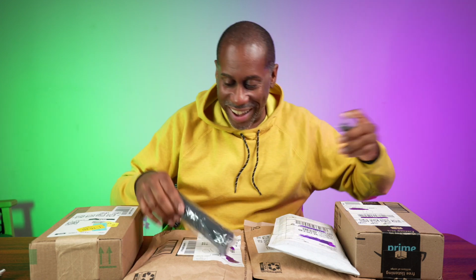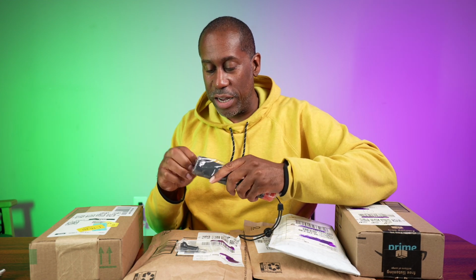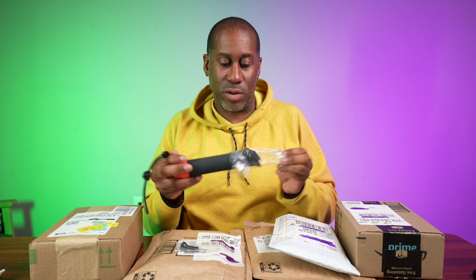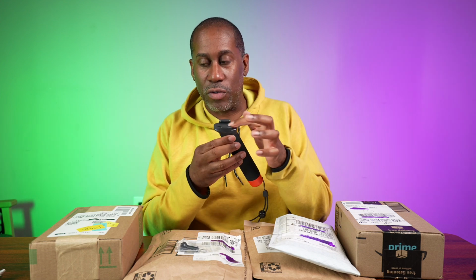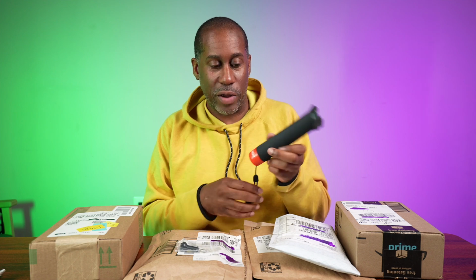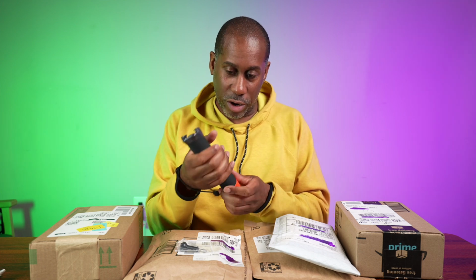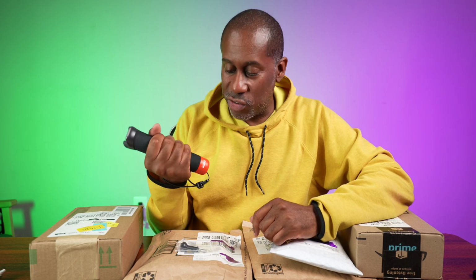GoPro sent me a handler. This is called the handler, and it's a sort of waterproof, I don't want to say selfie stick, but sort of just a handle. So this is what it looks like. You have the mount that's on there, you can mount your GoPro, and then you have the wrist strap that you can put on here. And then this part's foam cushion. I believe this floats too, and it has this bright orange, like an unnatural orange that's not in nature, so that you can actually see this if you happen to drop it on the bottom of a pool or a river or an ocean bed, you'll be able to see it.